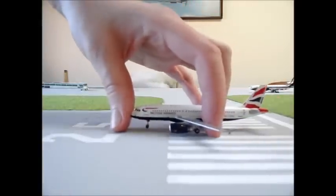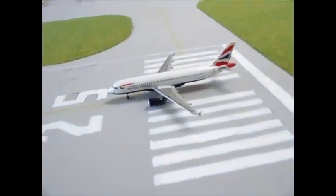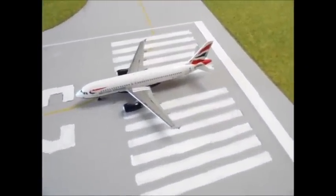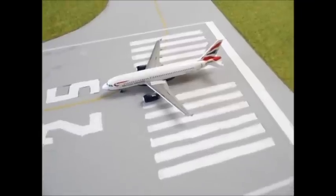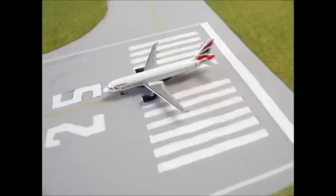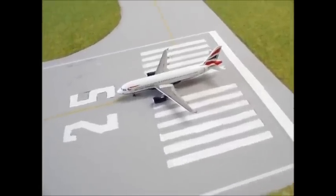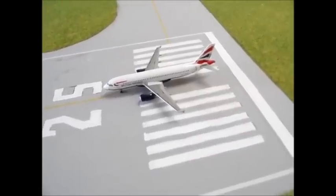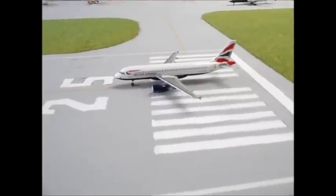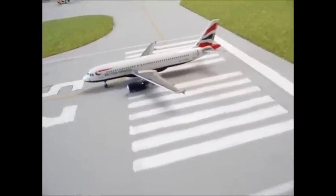Next up, we have a British Airways A320. Now, I'm not sure how this is going to affect the Gemini Jets version. I don't think it'll affect the Gemini Jets version in terms of cost. For those people that have got the Gemini Jets one and they're worried about how much it'll go for, whether it's going to drop in value, I don't think it will. Bearing in mind all the EasyJets we've got in 1400, they still go for plenty of cash, so this one, I think this might sell out as well. So if you are thinking about getting this, I'd recommend getting it as soon as you can.